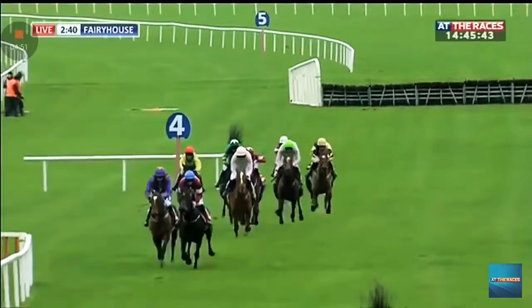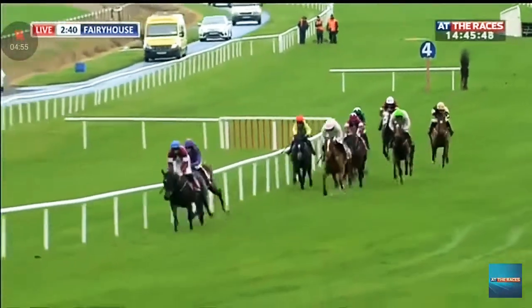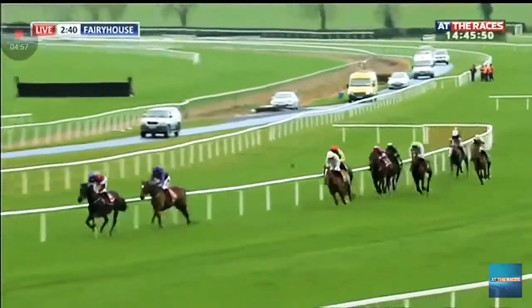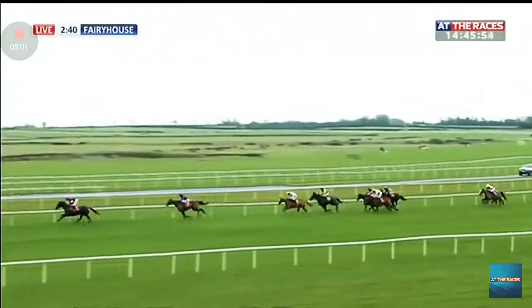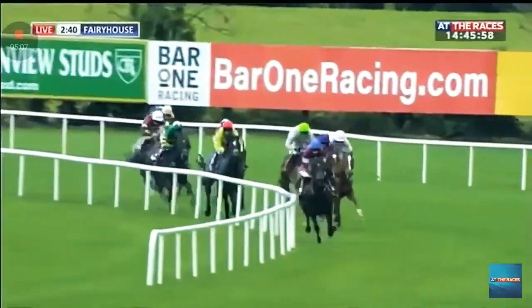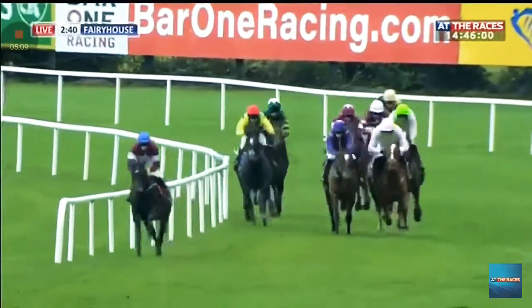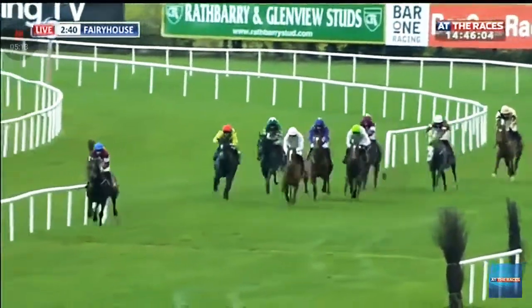But Apple's Jade looks to be going best of them all, and as they swing into the stretch, they have two to jump. Apple's Jade takes it up from Wicklow Brave in second, and racing into the stretch, it's Apple's Jade in the lead, racing a good 4 to 5 lengths clear away from Wicklow Brave. Limini's making a bit of a run in third. Super Sunday's back and forth. Then comes Bob Home, but Apple's Jade's the one to catch.